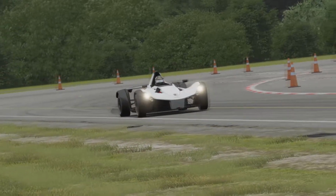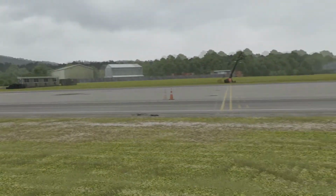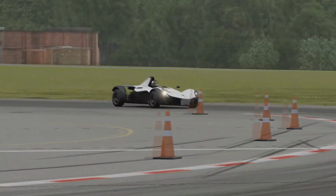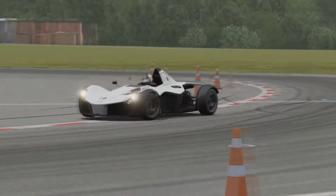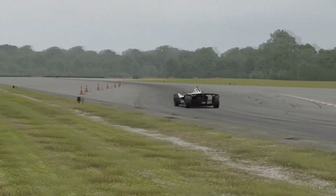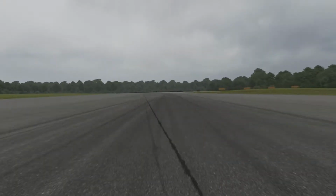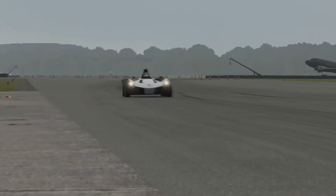It's in the Track Toys, I think Extreme Track Toys class as well in the game. Here we are. It's a pretty nimble car. It was a fun car to drive. It handled pretty good, but if you push him, you can actually get a little bit of oversteer out of him, which is super fun.